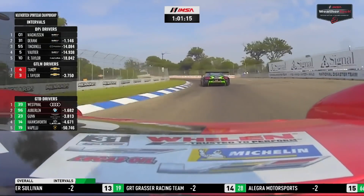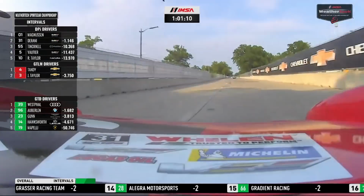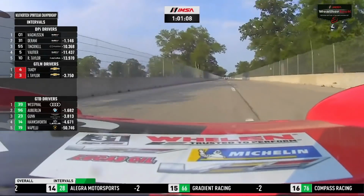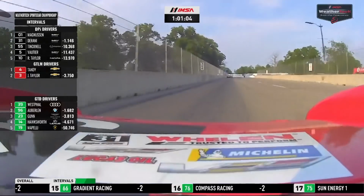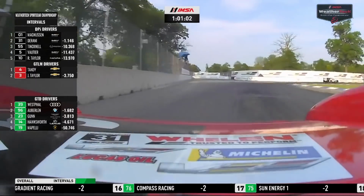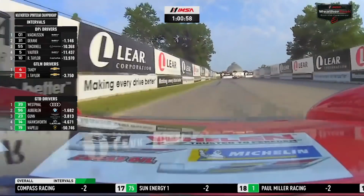Just before those stops, by the way, the Aston Martin of Roman DeAngelis did set the fastest lap of the race in GTD. He was hanging there right with Richard Highstand. Those two just a second apart before they came into the pits. A bit more than that gap between them now after they have resumed.